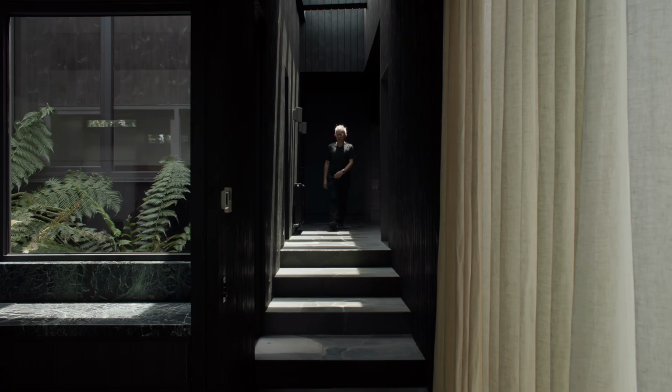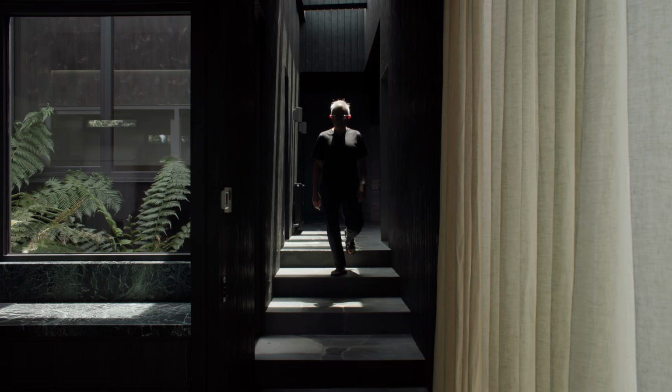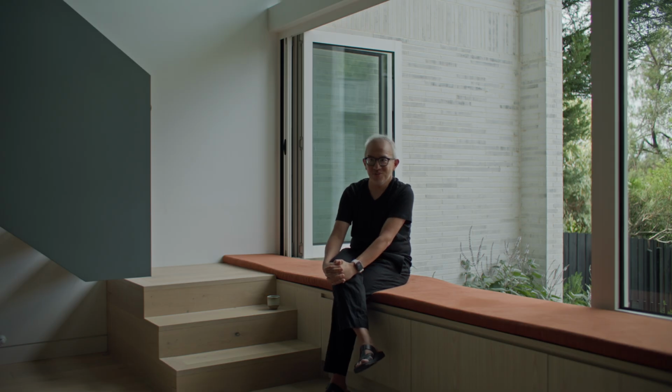For me, the most important thing is how the light and shadow plays on the facade. And I love the moment when the client goes out to that space where the screen is and holds out their hand and experiences the shadow casting on their hand. And that's the moment that I love my client to be able to experience.